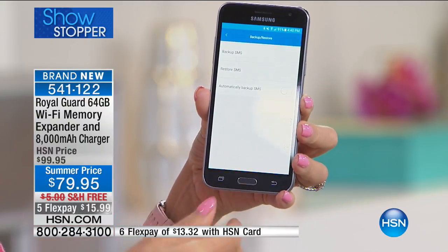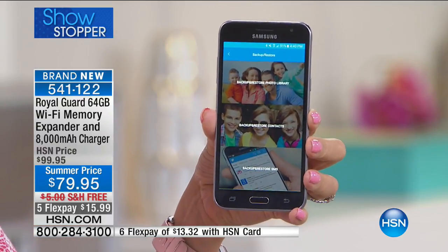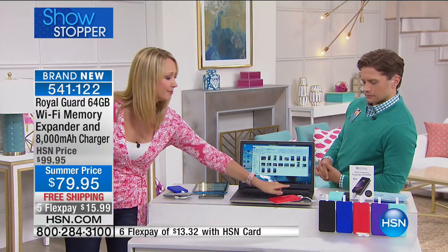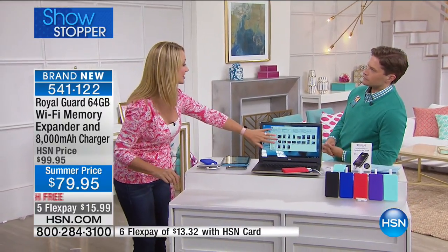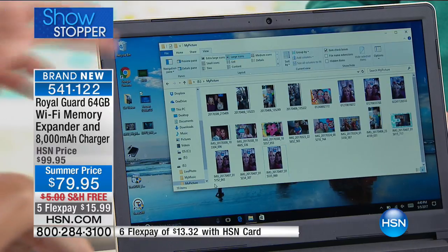And then here's the other really cool thing that you're going to be able to do with this. You're going to be able to take it right to your computer. So with that Royal Guard, you plug it right in via USB to any Mac or PC computer. It's got the USB plug right there. So I've plugged it in. All of my images seamlessly pop up right on my computer. So it's all my pictures, it's all my videos, there they are.